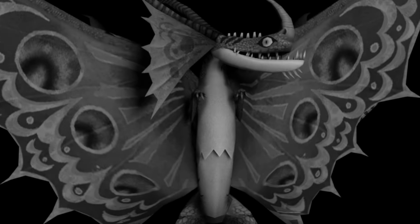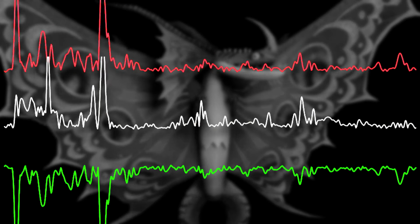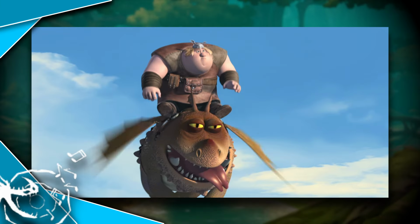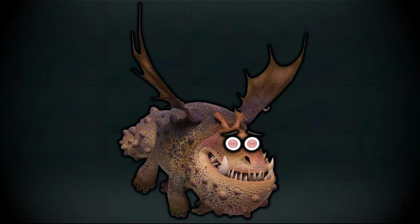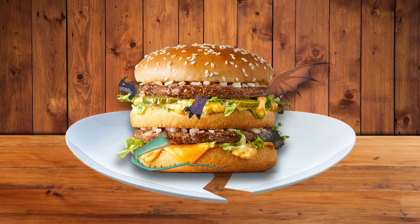The death song's Siren Call likely combines elements from both theories. It could use infrasound to create fear, harmonics to overwhelm the senses, and mimicry to deceive. This multi-layered approach would affect the mental and physical states of dragons, drawing them in, disorienting them, and ultimately trapping them in amber to become a dragon Big Mac.